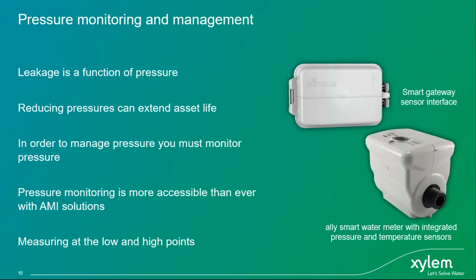Leakage is a function of pressure. The higher the pressure, the more background leakage that occurs. You think about it just like a hose. There's an orifice in the pipe, and the more pressure you have on it, the faster it's going to flow out of that hole. So additionally, aside from that background leakage, breaks occur when pressures exceed the tensile strength of that pipe wall.